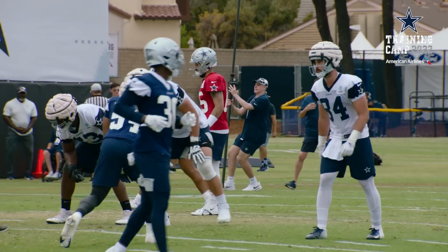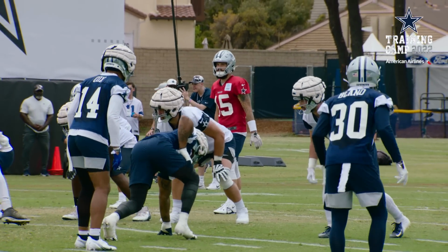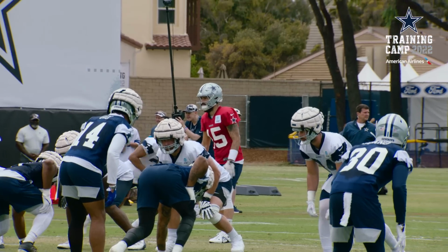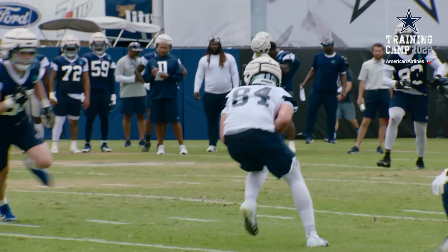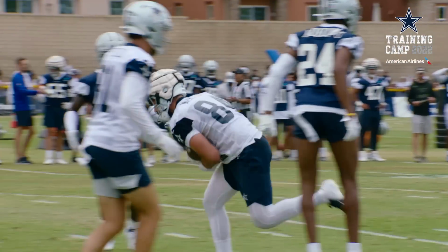Now we've got the twos in here. And note, that's number 15 at quarterback. That's Will Grier instead of Cooper Rush back behind center. Let's see what he has in store on this first play, and they want to go over the middle to Sean McKeon, picking up what would be a first down.